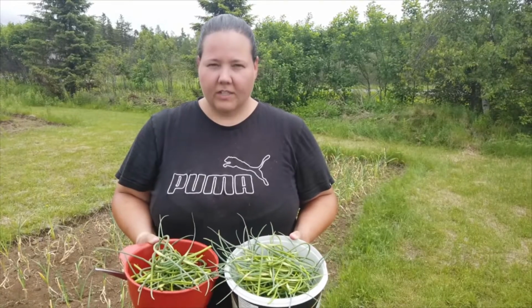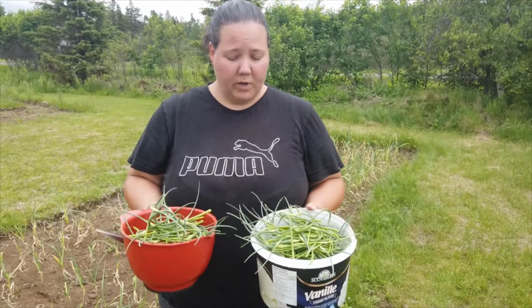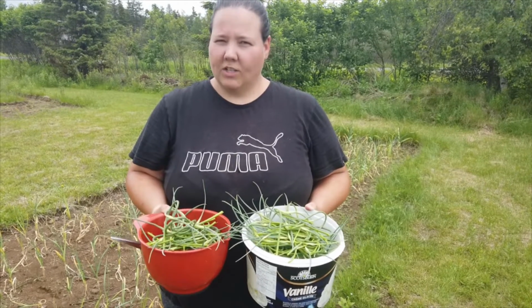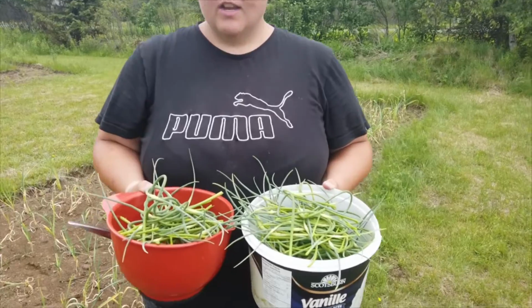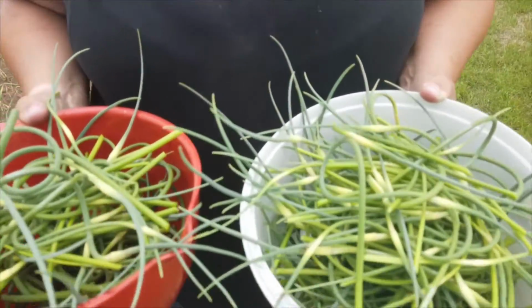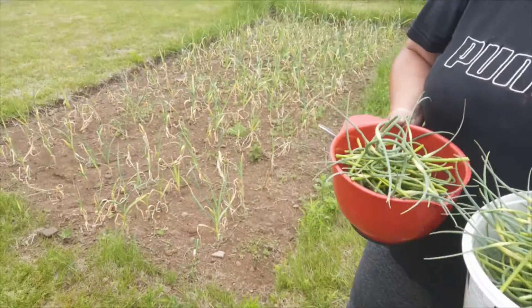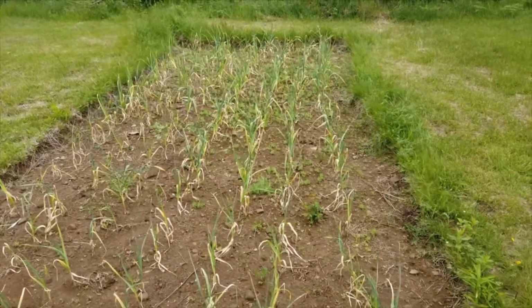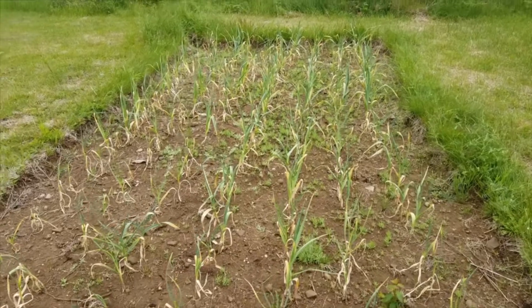So we've cut all of our scapes. Out of 250 bulbs, we got 2 big bowls of them. We're going to go ahead and take these inside, wash them up, and get them ready to dehydrate. Now our garlic itself, we're going to let that mature for another few weeks before it's actually ready to pull. And hopefully we get some nice big bulbs and we can double our planting for next year.